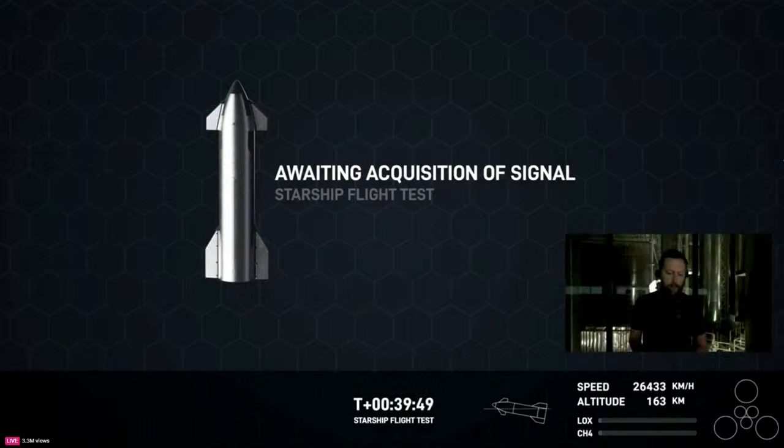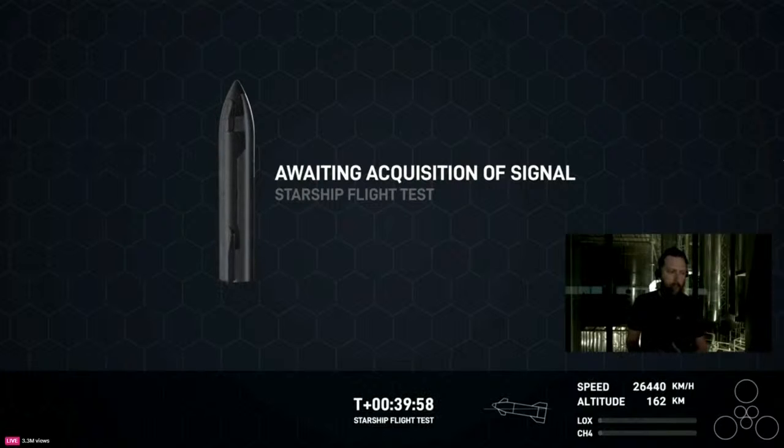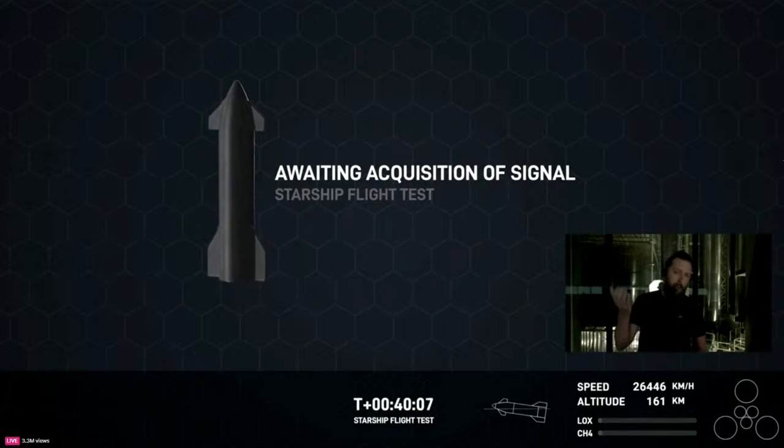Yeah, that's right, guys. We should be just about 40 or 50 seconds away if we do this relight demo. Do want to stress this is not a deorbit burn. In fact, it's actually going to function a little bit opposite of a deorbit burn. We're going to be raising our perigee with this burn, the lowest point of our orbit.